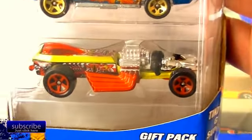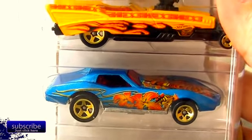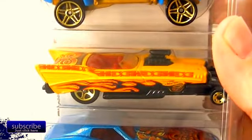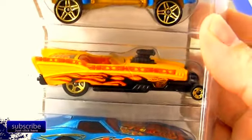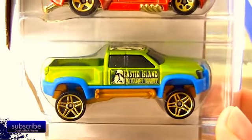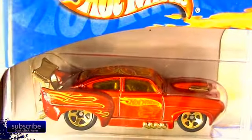It looks like we've got a Rigamotor, a Corvette Stingray. I really like that Stingray. That's the one I want. We've got a 57 Chevy Roadster. Not really one of my favorite castings. We've got a Mega Duty and a Jaded. I like that Jaded too.